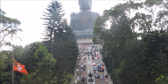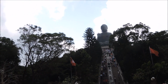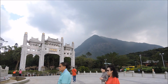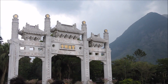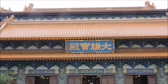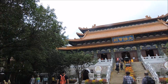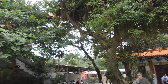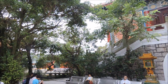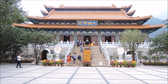Buddha, you can see, and right over here we have this gorgeous gate that leads to Po Lin Monastery. And here we made it to Po Lin Monastery. It is absolutely gorgeous, and it just goes on and on. Every little corner of it, so pretty. Thought I'd show it for you guys.